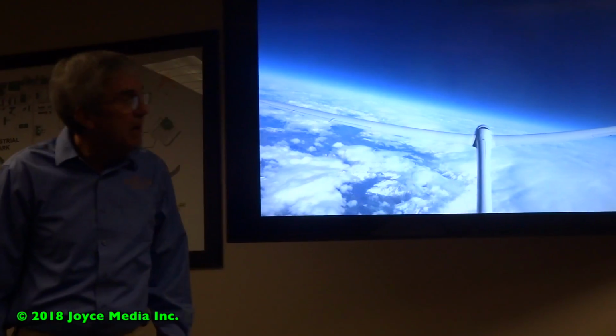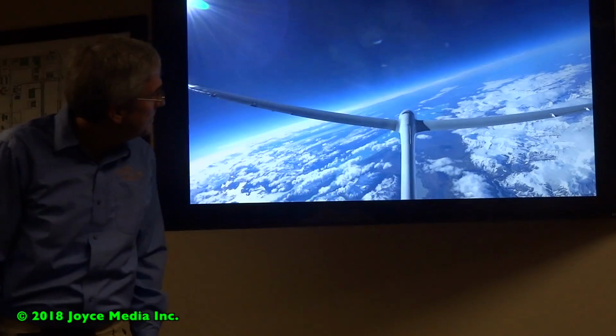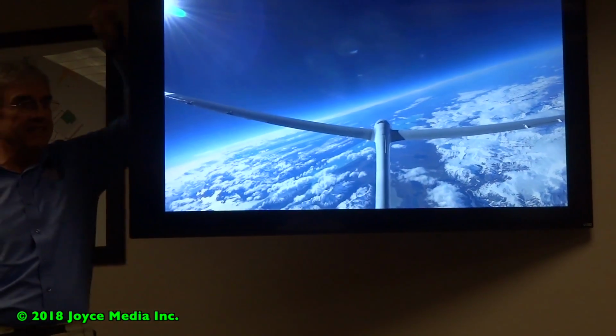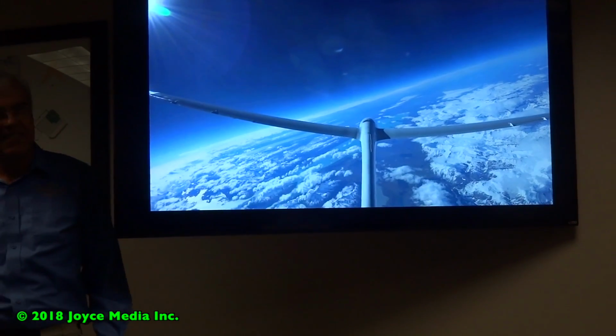There's a picture from 52,000 feet. You know, the sky's starting to get dark, and you start to see the curvature of the Earth. That's one of my favorites here, because it's got kind of the sun in the corner. Nice dark sky. Black sky.